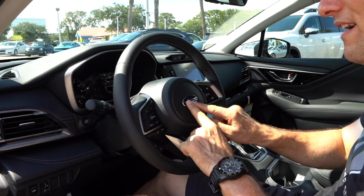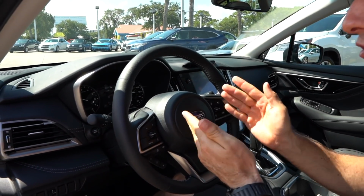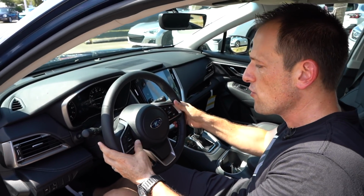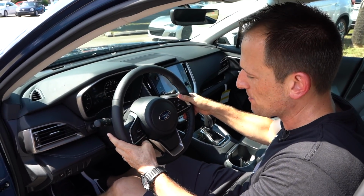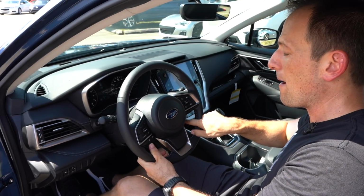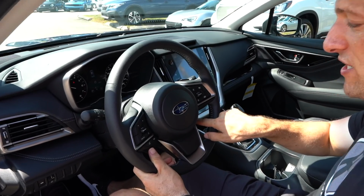Horn button is tasteful. I'm telling you, I think the Subaru logo is one of the most iconic in the industry. A little bit of flat silver. You do have your buttons for lane keep assist and blind spot monitoring and cruise control. Everything's placed here. You also have your button for heated steering wheel, which is nicely placed.